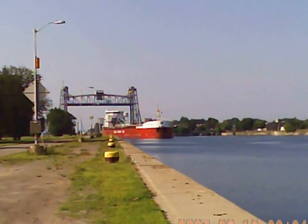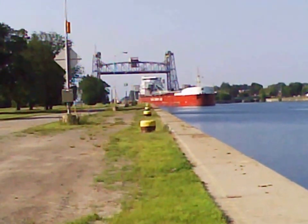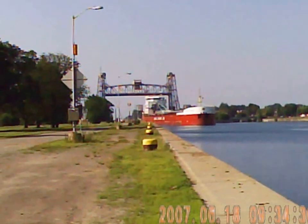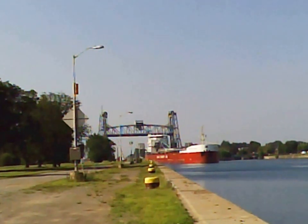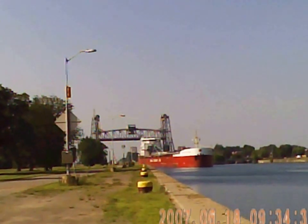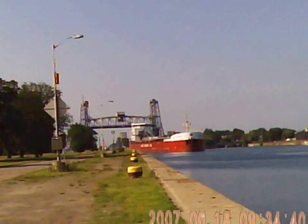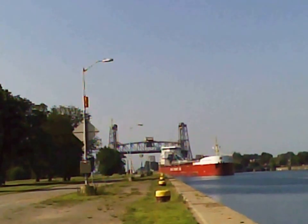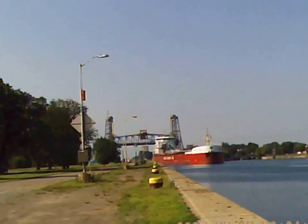It is Monday morning, July the 13th, 2015. One day after my son's 50th birthday yesterday, so wish him a happy birthday again. We are in Port Colborne, Ontario. East Wall, hashtag East Wall, South Lock 8. That's on Twitter.